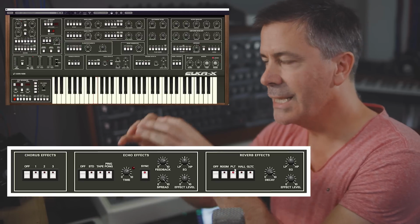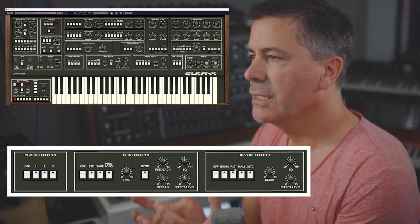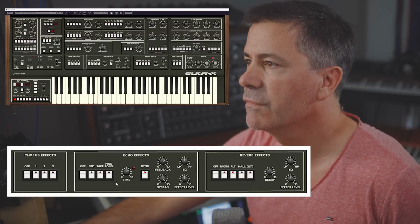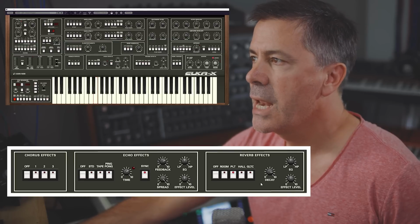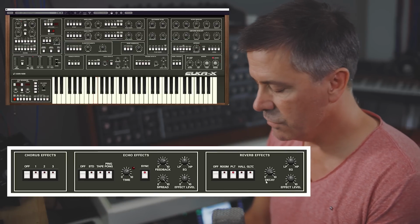I think it's a great idea. It kind of rounds off the instrument. It makes it just a standalone instrument. You can just sit down and play. You don't have to worry about adding extra effects, external effects at all. So we've got these delay effects and reverb, and at the moment we're listening to plate reverb, and it does sound really, really nice.